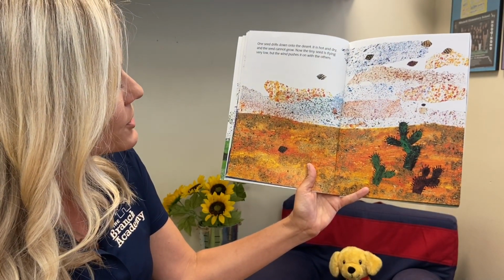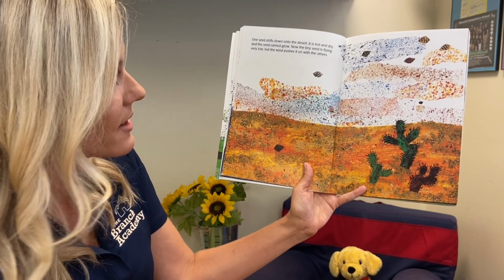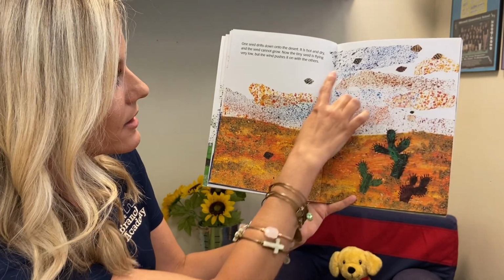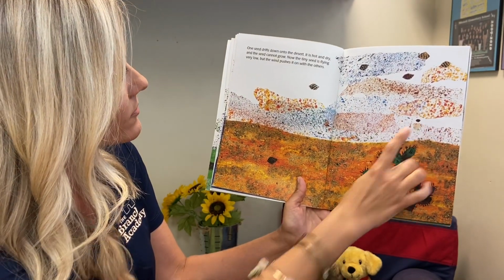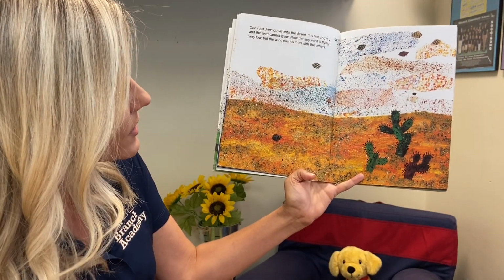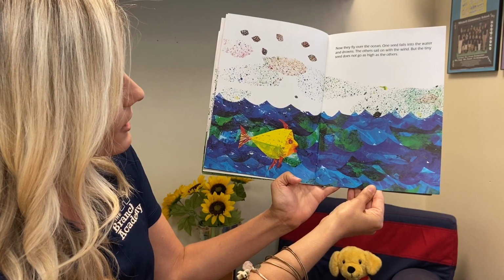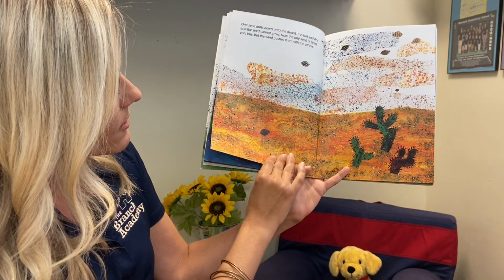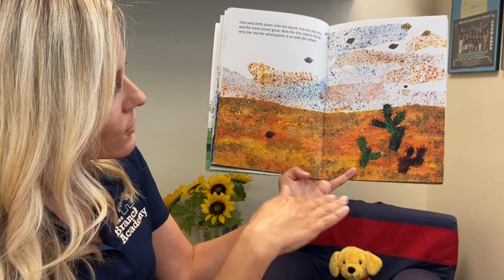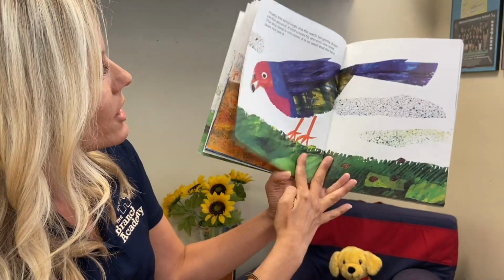One seed drifts onto the desert. It is hot and dry, and the seed cannot grow. Now the tiny seed is flying very, very low, right down here. But the wind pushes it on with the others, so they continue on. Now they're in the desert, so I can tell from this picture, it looks different. This one has a lot of water, has a cute little fish down there. This one changes, and now it's the desert, where it's very hot. And if a seed goes too far down into this soil in a desert, it can't grow. It's too hot for it to grow.